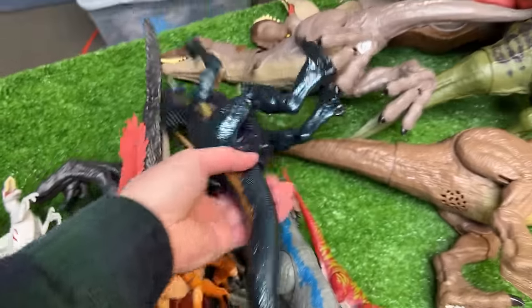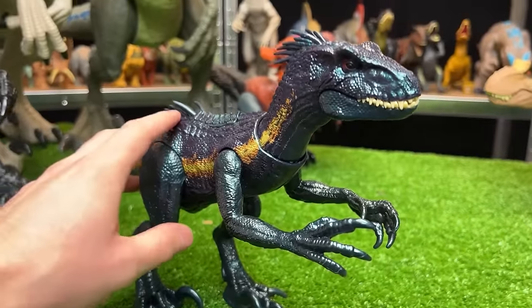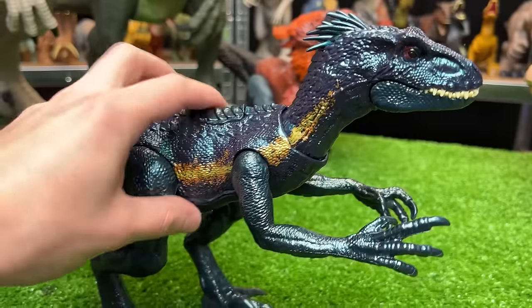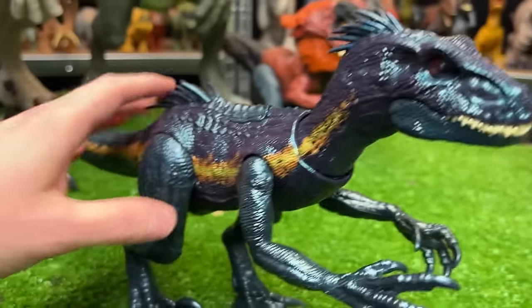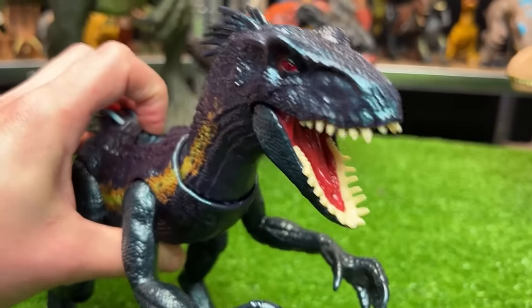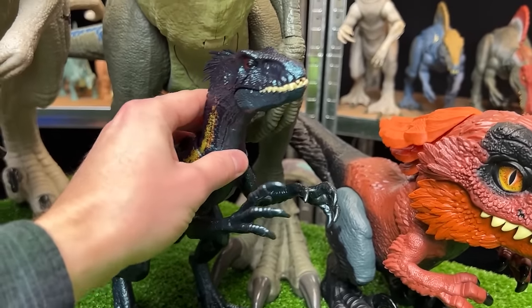Back to the Raptors, let's go with this awesome Indoraptor figure. As you can tell, this figure is way smaller than the super colossal Indoraptor figure, but I'm still a pretty big fan of it. It's got this cool blue reflective coloring over its entire body. So let's go ahead and set it up underneath the super colossal raptors.